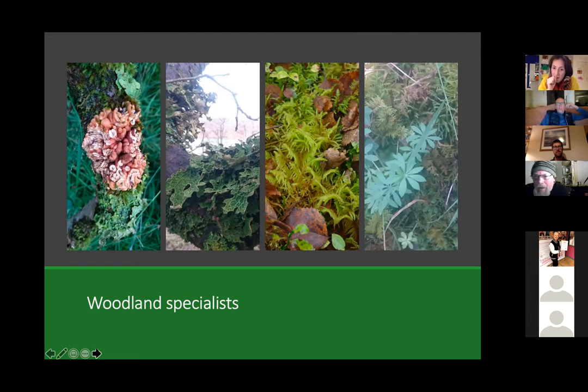And then on the right-hand side of the slide, you also have flowering plants. On this occasion, it's woodruff. And woodruff would be an ancient woodland indicator for base-rich sites, where you might have ash and elm or potentially hazel. And you would find it alongside things like dog's mercury and enchanter's nightshade, various other ancient indicators. Next slide.